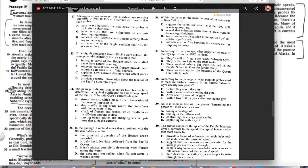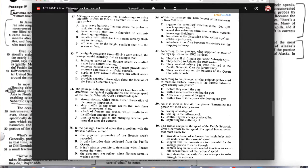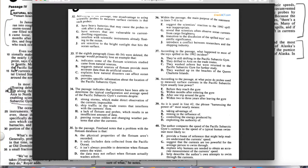36, within the passage, the main purpose of the statement in lines 7 and 8. Well, we know what's going on in the whole passage pretty much by now. Let's go back to 7 and 8. That's scientists who track ocean currents work static. So what is the point? I mean, we can answer that now. We know that it's just kind of a funny thing to say because when we've trashed or thrown a bunch of trash in the ocean, it doesn't seem like scientists should be happy, but they are. Because, of course, it's useful for them. So it's not that it was inappropriate.